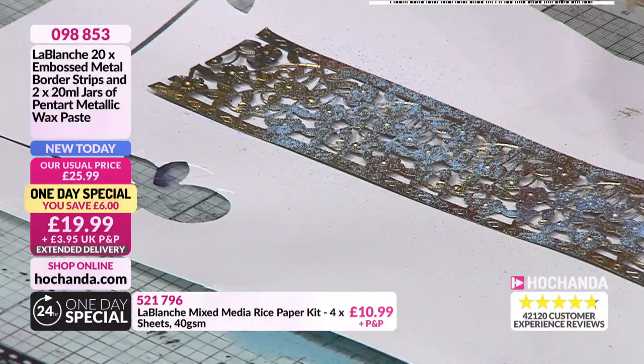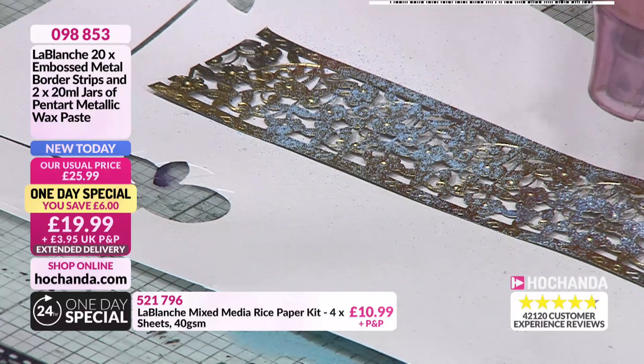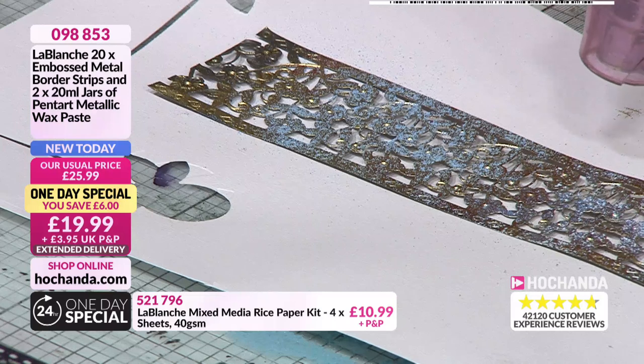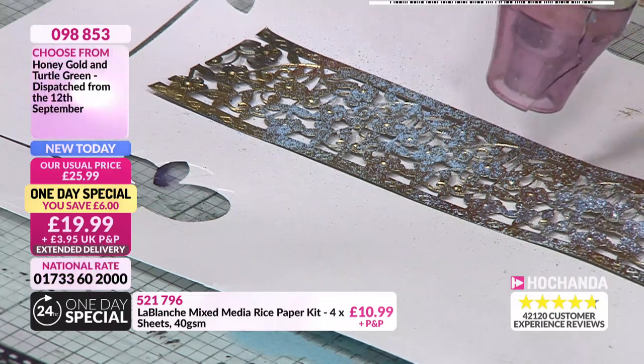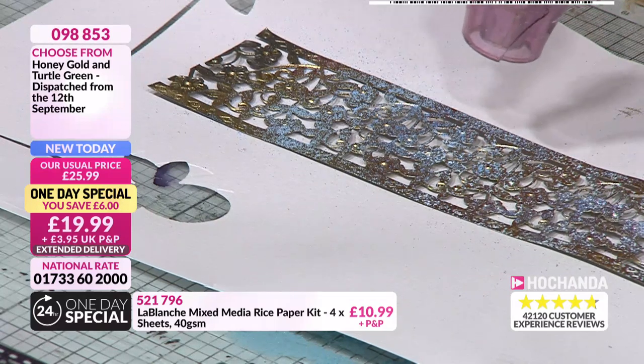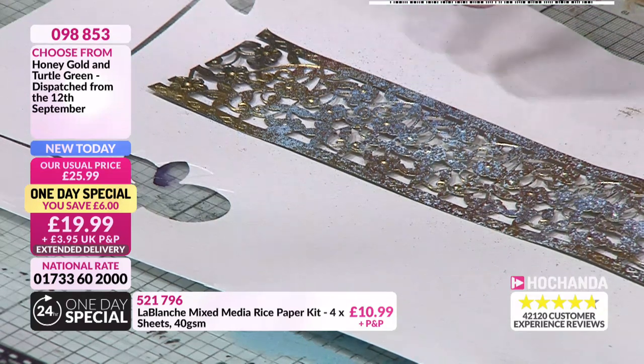So again, just play with your powders. See what goes together the best. See what you love, because you'll get some really cool effects. So just going on now, and you can see that bit of blue. I like that little bit of blue. Gives it a little iciness, doesn't it?